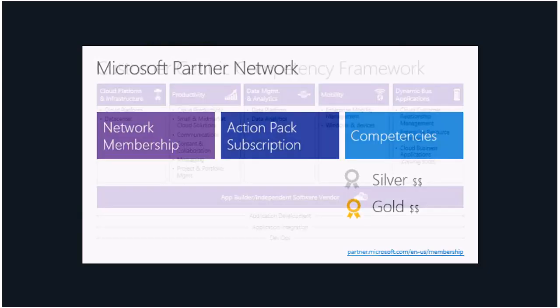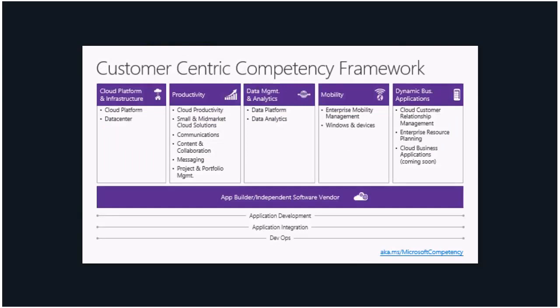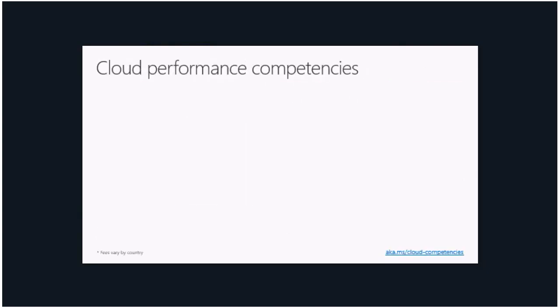And if you didn't know, there are 17 customer-centric competencies today. And I say today because this might change at any point in time. If there's one thing that's constant about the partner program, it is change. And so with the 17 competencies today, there are 5 cloud performance competencies, each based around a cloud product offering that we have.